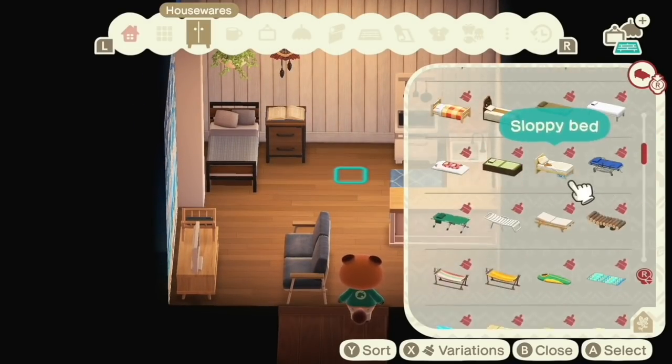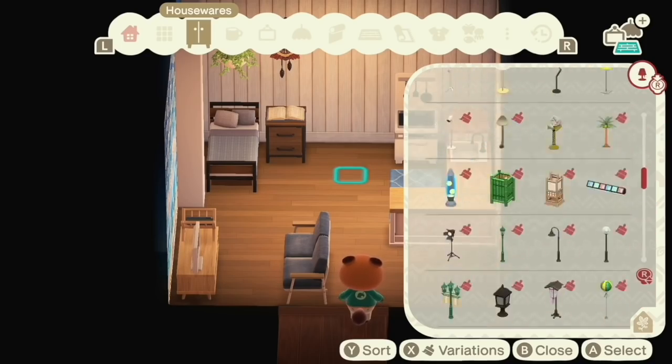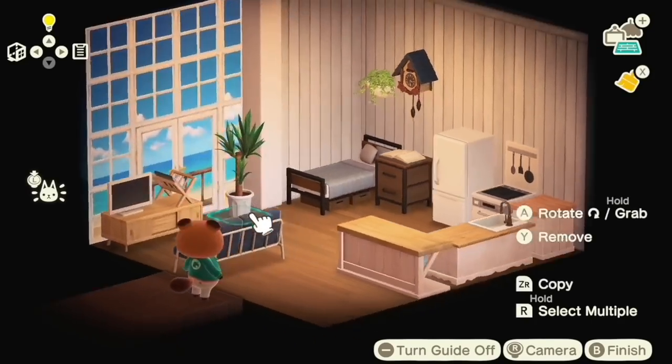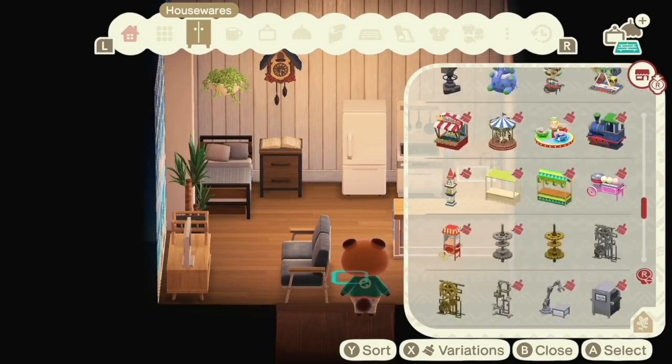I think I kept a couple of items from Coco's house. Ooh, I kept those pottery pieces. She already had pottery in her house. See, I'm a genius. Anyways, go check out my Coco build. It's honestly one of my favorite builds I've ever done. I go into Coco's house all the time and just hang out in there because I love it so much.